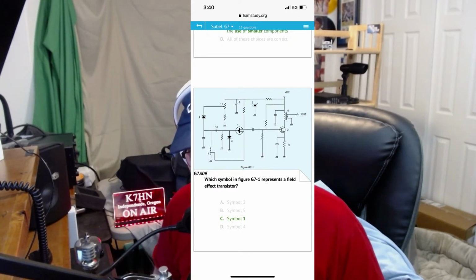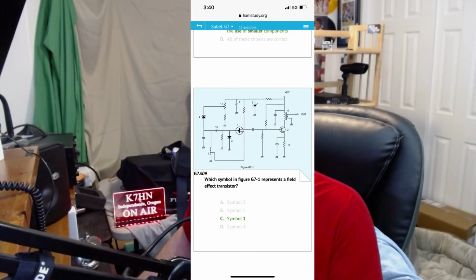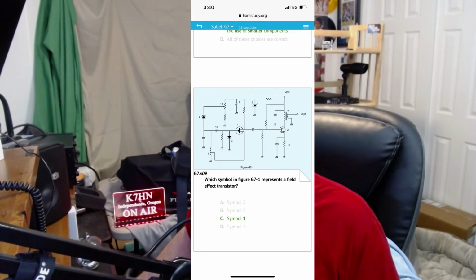All right. So when we look at this, the answer is C, number 1. If you look at this really small schematic, you take a look at it and you see right there in the center. Remember, we talked about transistors forming a T. And there it is, right dead center. That's a field effect transistor. Remember, field effect transistors have a triangle going in, then the 2 lines coming out, okay? Triangle going in, field effect transistor.